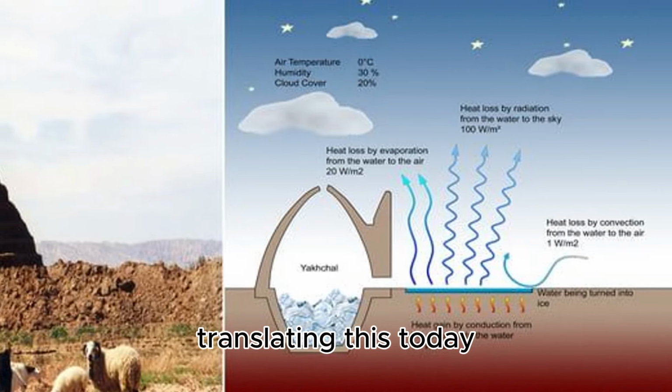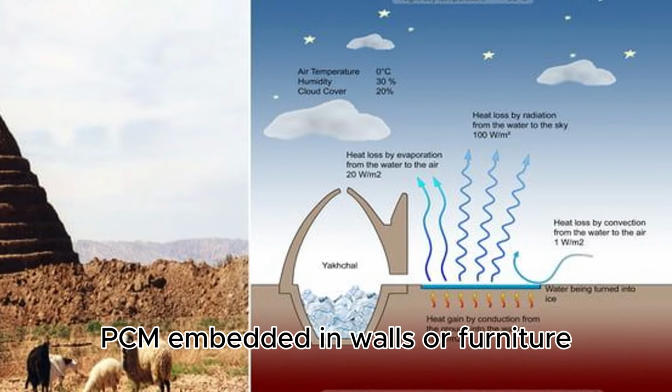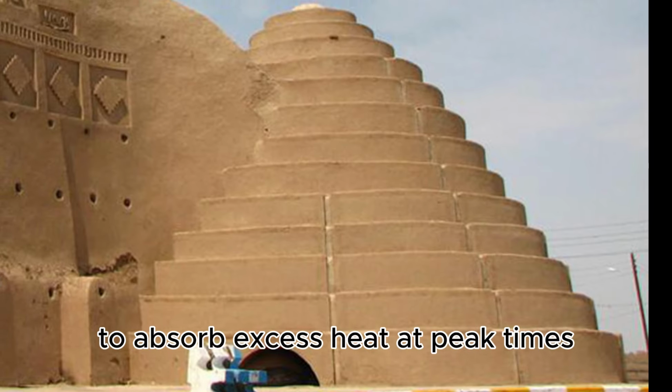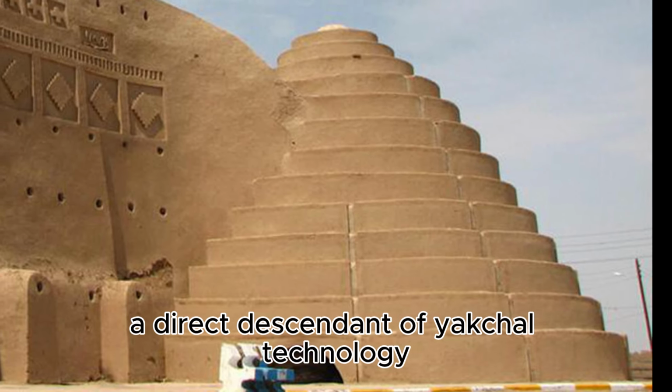Translating this today, modern systems use phase change materials, PCM, embedded in walls or furniture to absorb excess heat at peak times, releasing it later, a direct descendant of yakhchal technology.